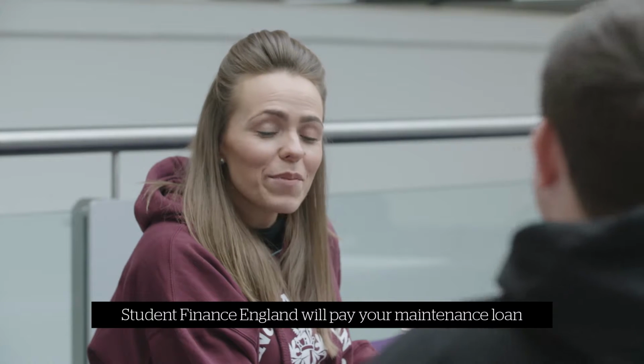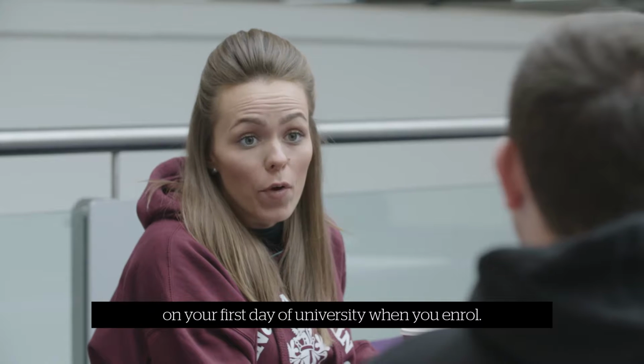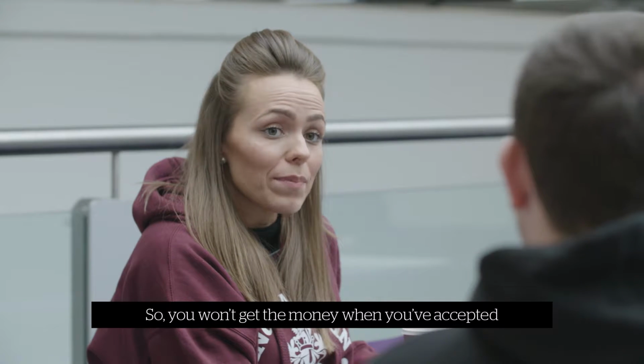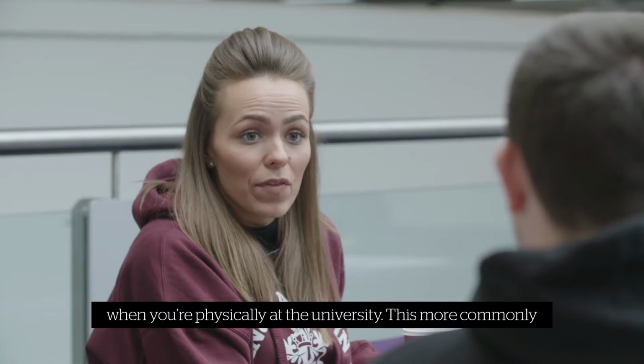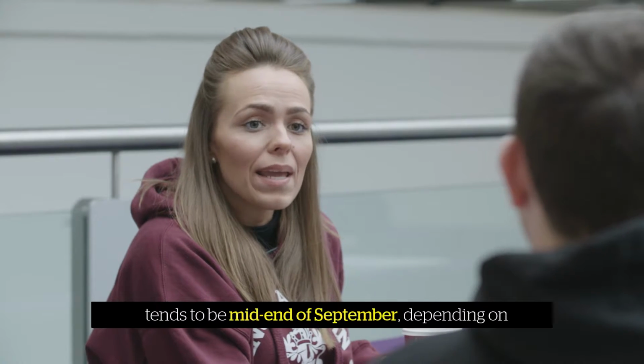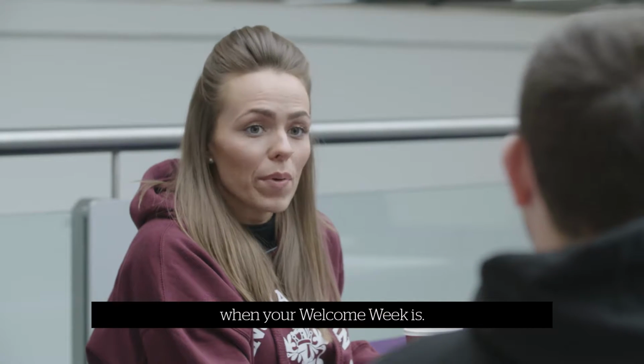Student Finance England will pay your maintenance loan on your first day of university when you enrol. So you won't get the money when you've accepted your place on UCAS, it will be on your first day when you're physically at the university. This more commonly tends to be from mid to the end of September, depending on when your welcome week is.